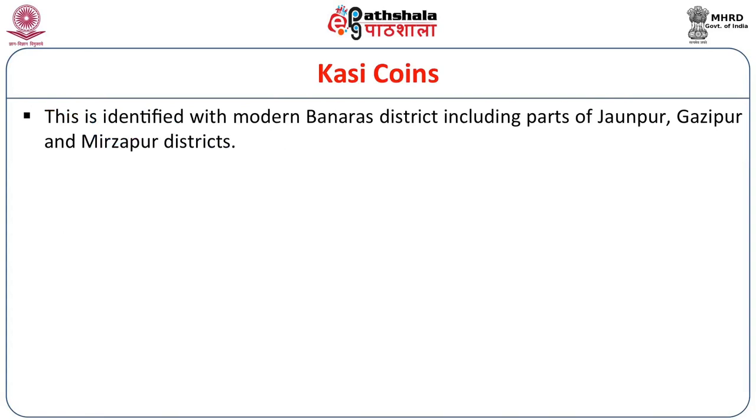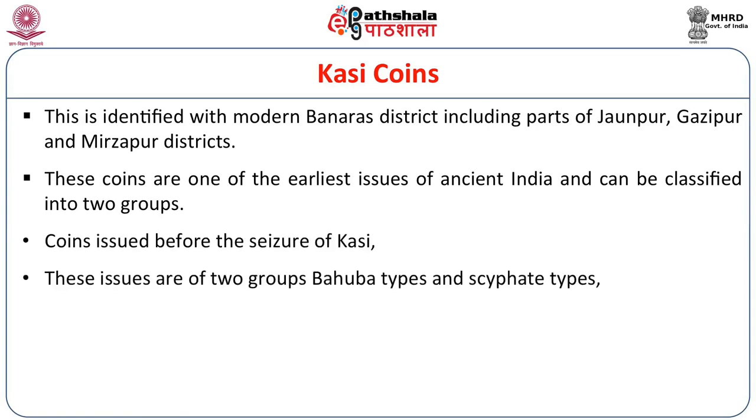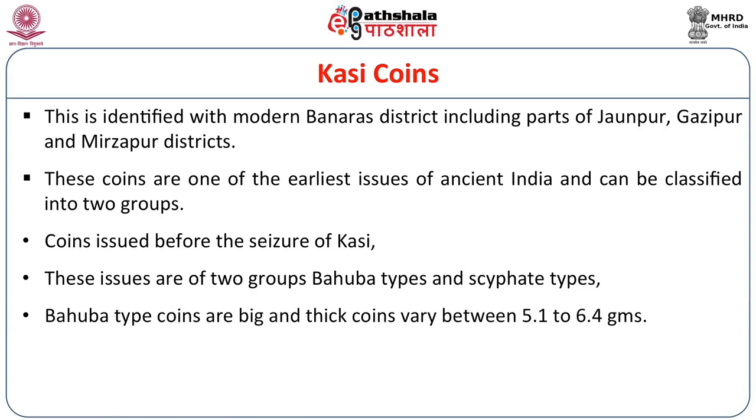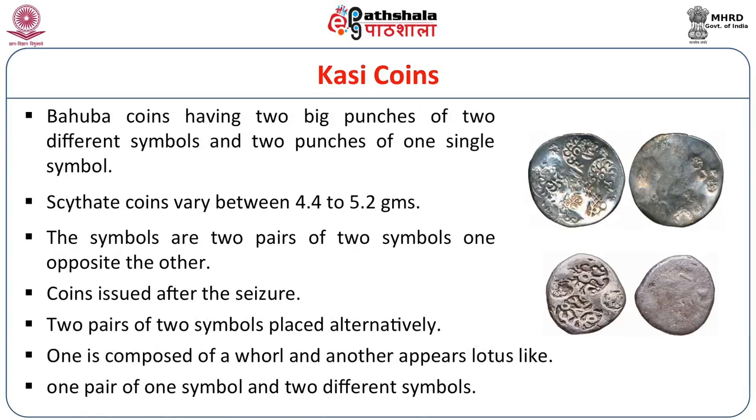That is, it includes parts of Jaunpur, Ghazipur and Mirzapur districts. These coins are one of the earliest issues of ancient India, and they can be classified into two groups. The coins issued before the seizure of Kashi. These issues are of two groups, Bahuba type and Skimpte types. Bahuba type coins are big and thick coins, varying between 5.1 to 6.4 grams. The coins include a pair of one symbol and two different symbols. Bahuba coins have two big punches of two different symbols and two punches of one single symbol. You can see on the right side of the coin the symbols which you can notice.